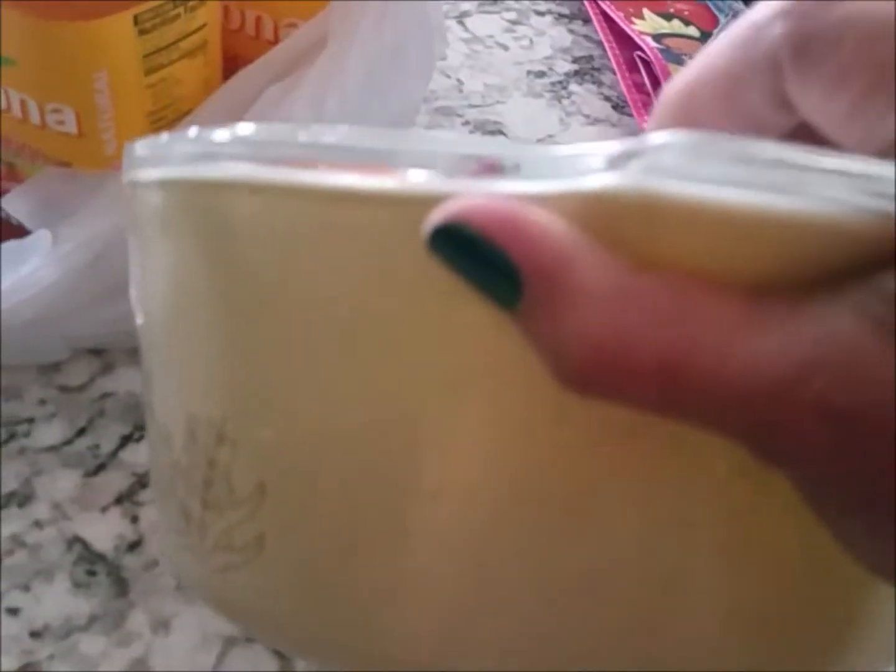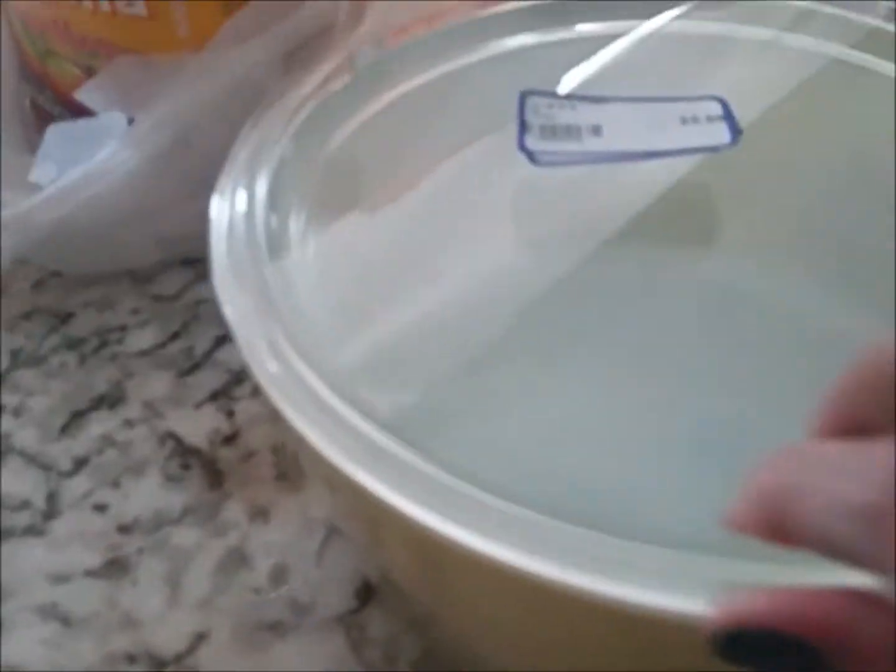And yeah, it says it down here. I don't know if you guys can see where it says Pyrex. Anyway, it has the lid and everything on here, which is great. You know, a lot of the Pyrex dishes, when you find them, you don't find them with the lid.